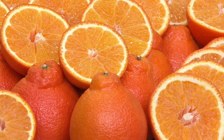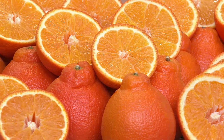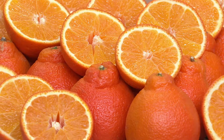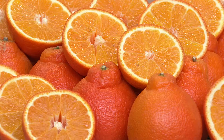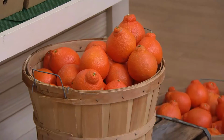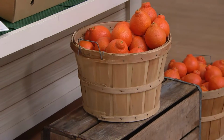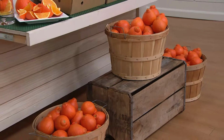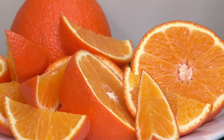There's no comparison. An orange bought at the store is dry usually, and these just drip and run all over your face. Which is a beautiful thing in the world of fruit. Yes, and especially if you're a 3-year-old. And how does the 3-year-old like to eat them? I gently peel them, and she eats them section by section, but she has to suck the juice out first.